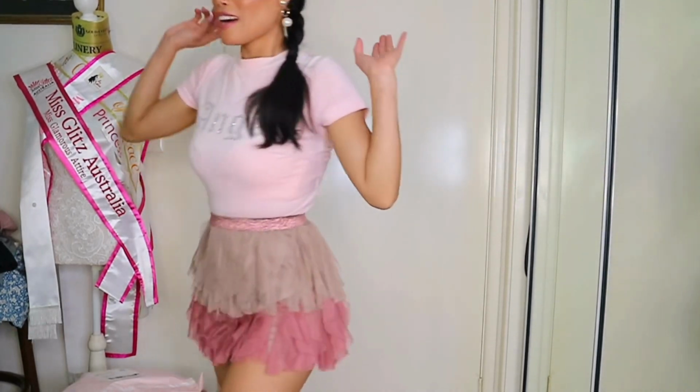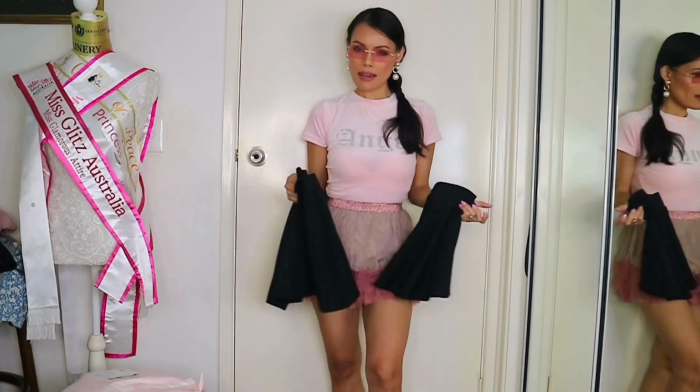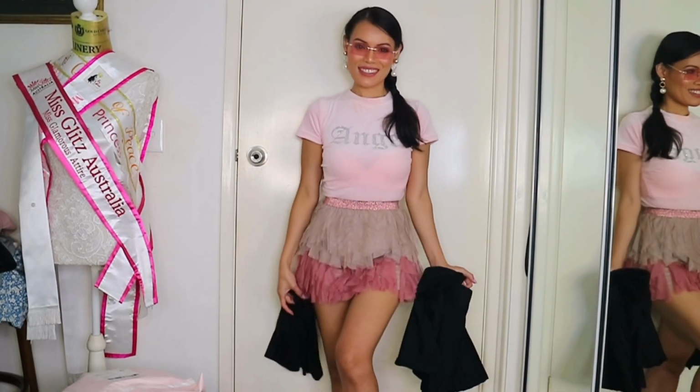So let me just try it on, and I have 3 more to try on. So I have 3 black, but they are all different kinds of design, different style, different material, and I'm excited. And let's just jump into the try.